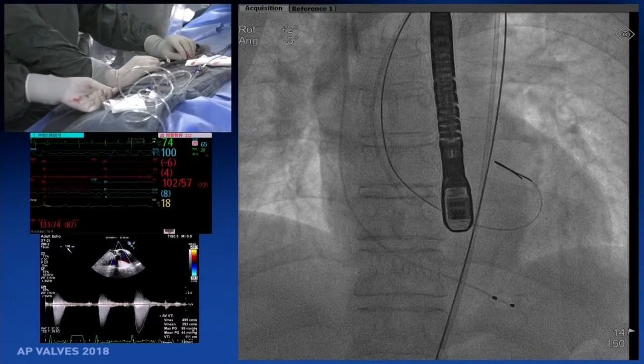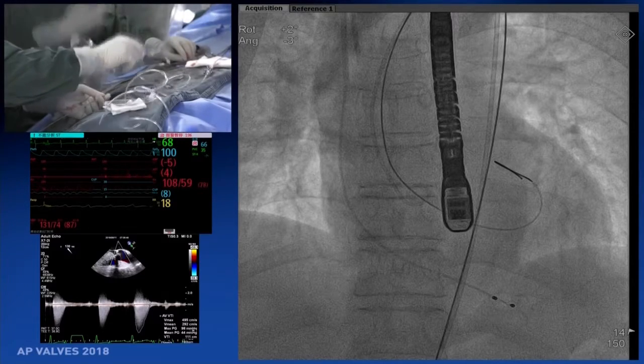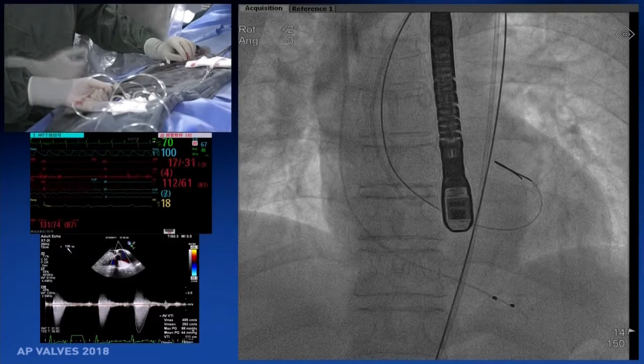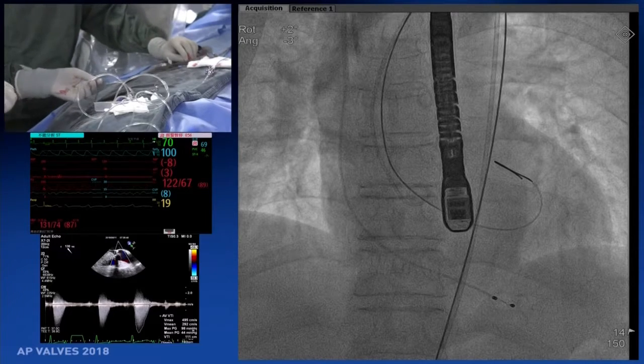So we need to watch the electrocardiogram monitor. We don't want to see too many ventricular ectopies stimulated. Too many ventricular ectopies means the wire is stimulating the ventricle too much, and it may easily cause perforation for this size.